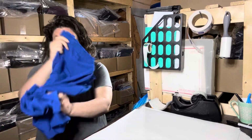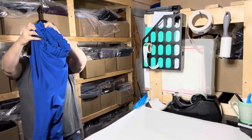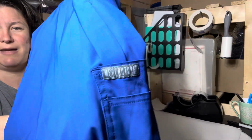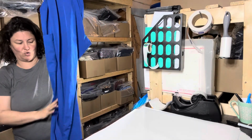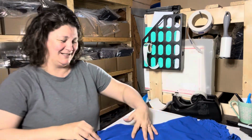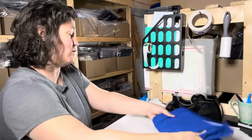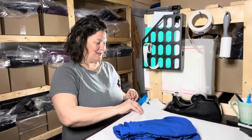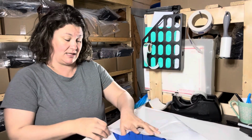This also came from the bins. These are scrub pants. Scrub pants is something that I love finding at the bins. This is Med Couture. I can't say the word. Med Couture scrub pants have an average sale price of $12.49 and a 30% sell-through rate, which I think that's great.